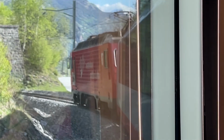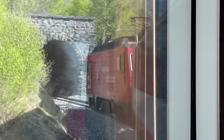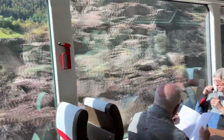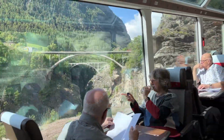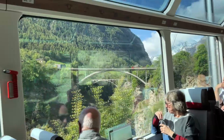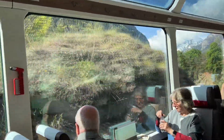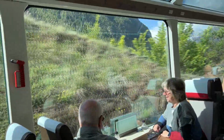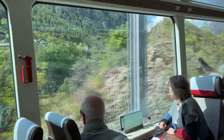While some of the coaches date all the way back to the late 1980s, they've all been refurbished in the last 2 years, making for a very modern and pleasant interior with all the amenities you would want on a luxury train. The panoramic windows offer spectacular views that will only get more spectacular as we head east.